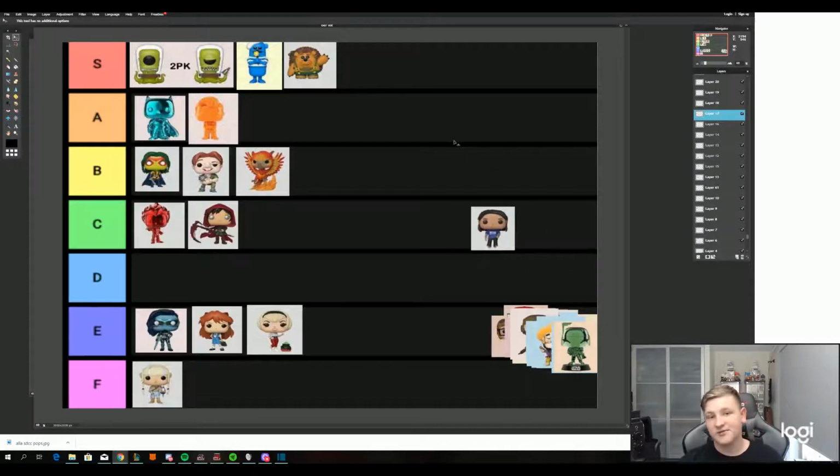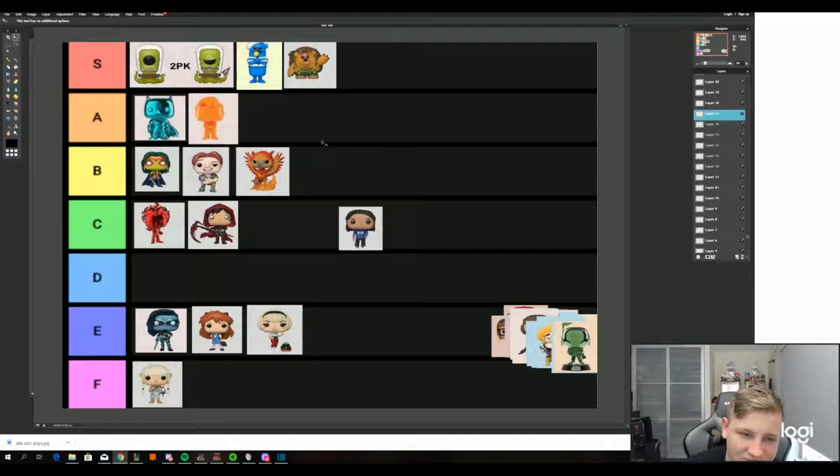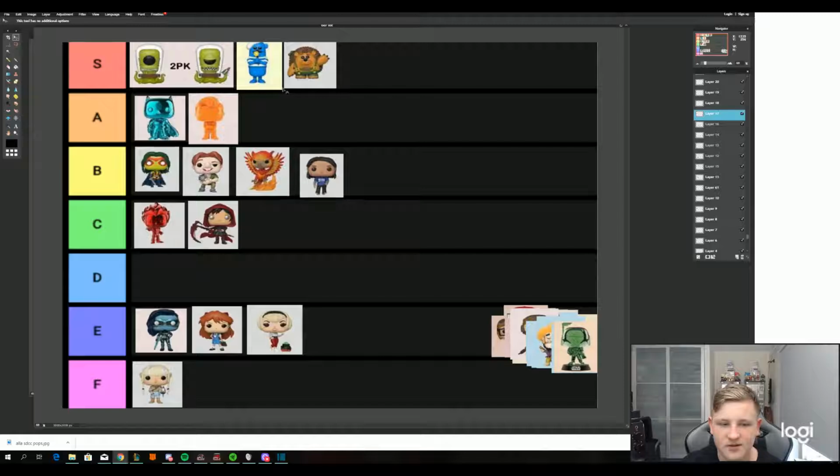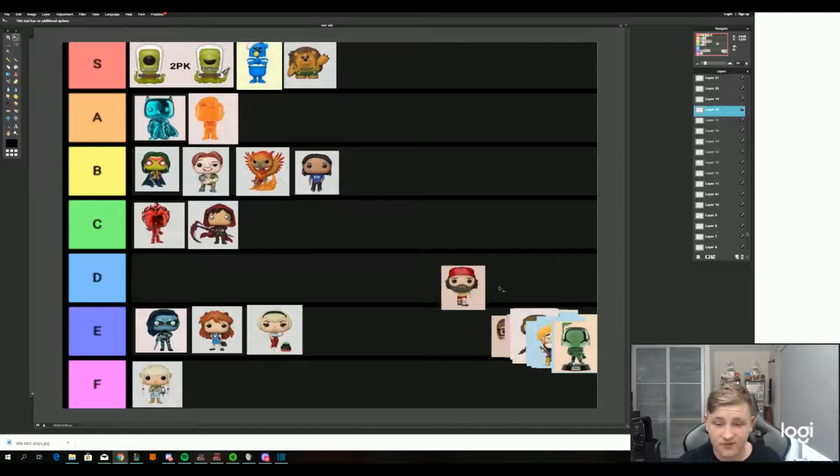Okay, next up we have my man Cisco Ramon from the Flash show. I really like the show. I just think the pop was kind of... They could have made the pop more fun. So overall, this is still a B tier for me because I think it was one of the better pops they made this year.